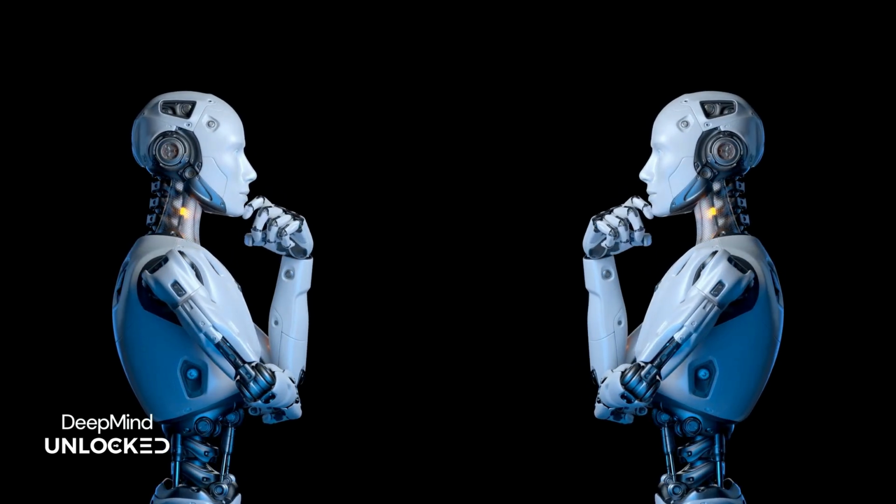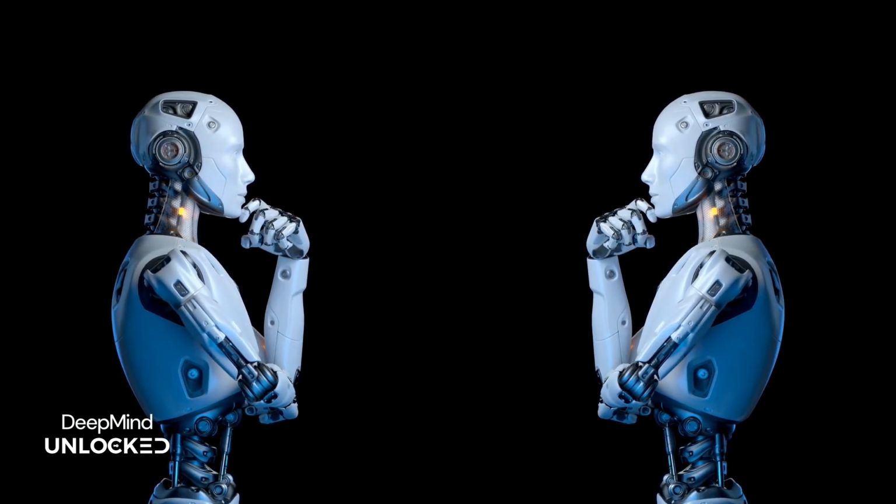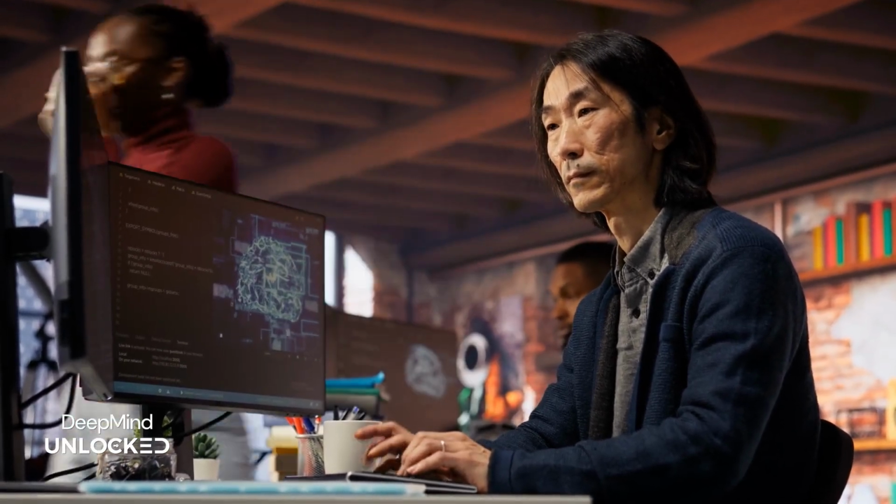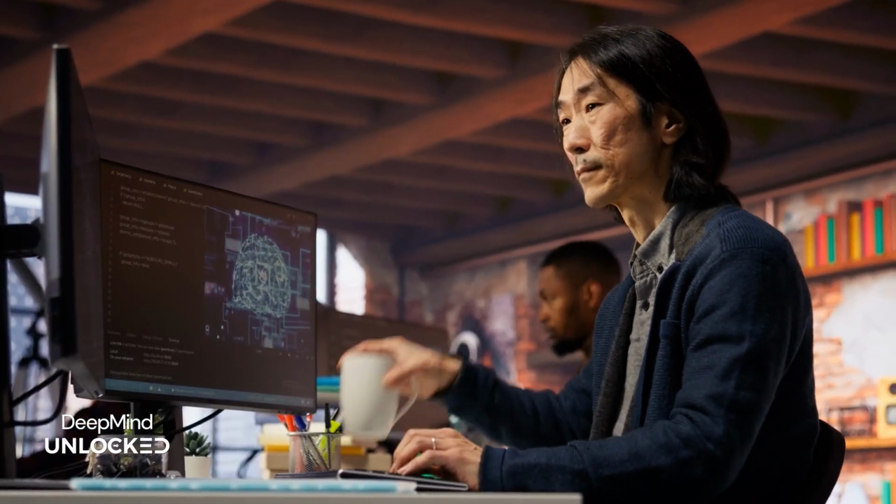Unique feature: you can see AI's reasoning process in real time. No more blindly trusting AI. Now you can follow its thought process step by step.